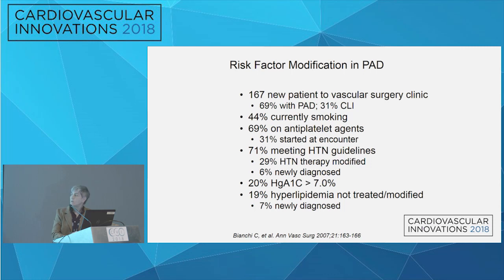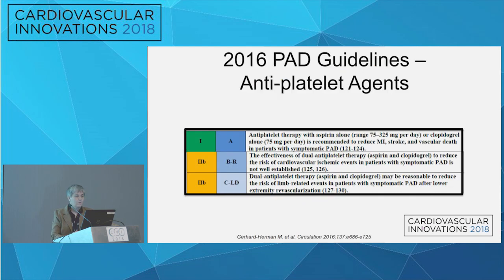Again, 70% were meeting current blood pressure guidelines. More than 20% were not managed according to our current diabetic hemoglobin A1C guidelines. And about 25%, so 1 in 5, had hyperlipidemia that was not being treated.